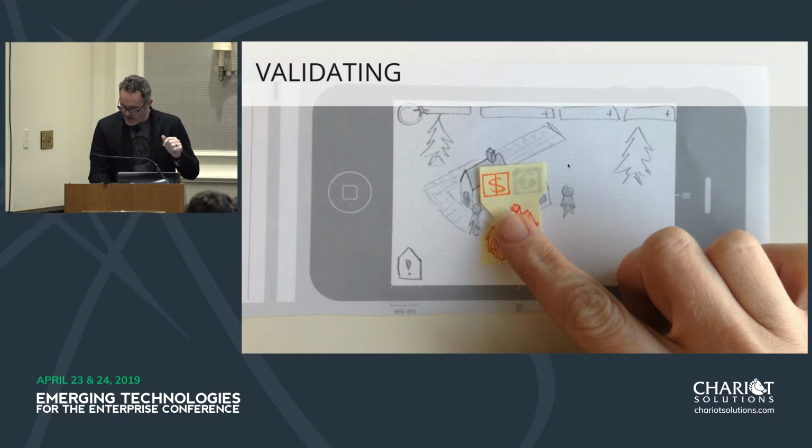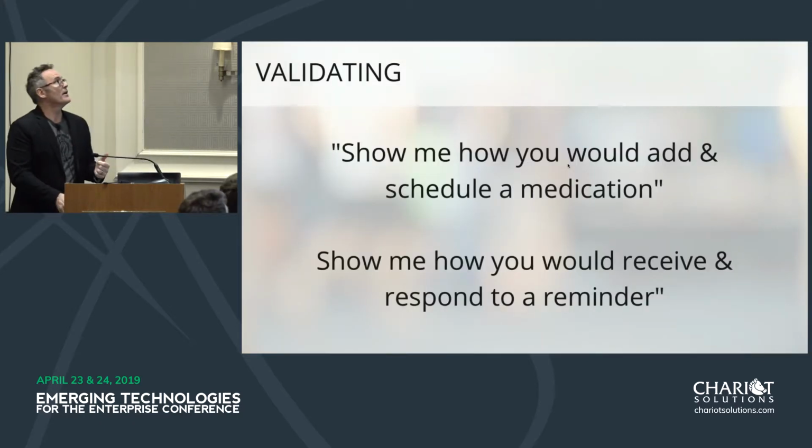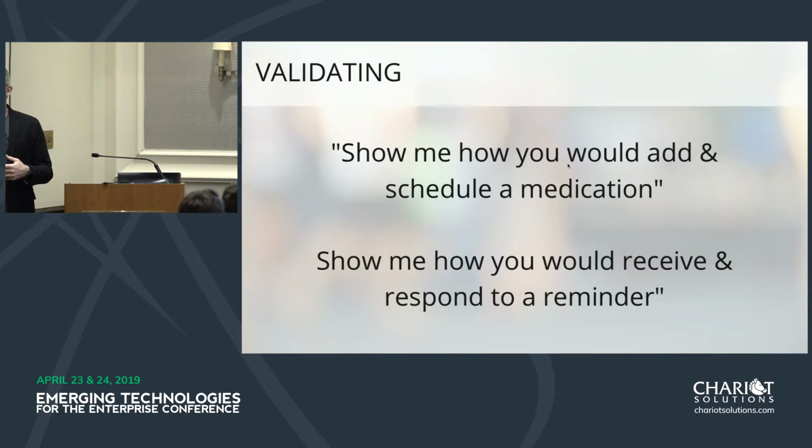Okay, so facilitators, your last act before becoming a computer and shutting the heck up is to tell your user, tell your tester what their task is. It's probably one of these. If you did a slight variation, whatever you designed, give them a task. Say, hey user, please show me how you would add and schedule a medication, all right? So if there's no questions, go ahead.